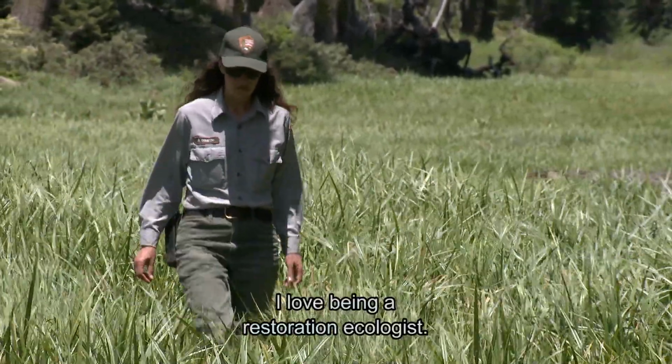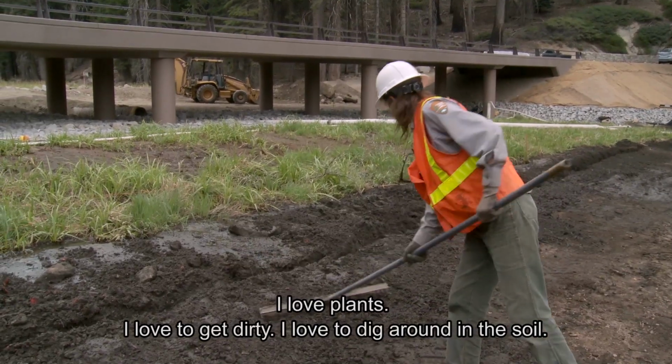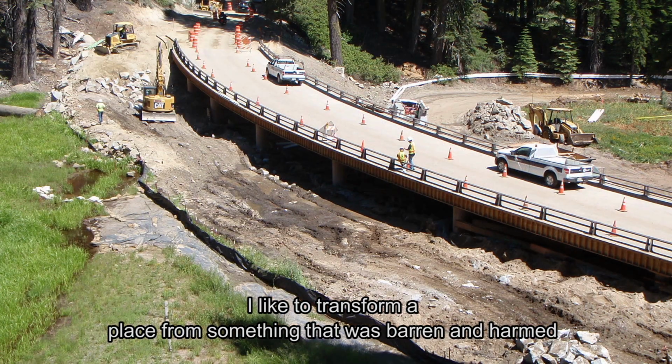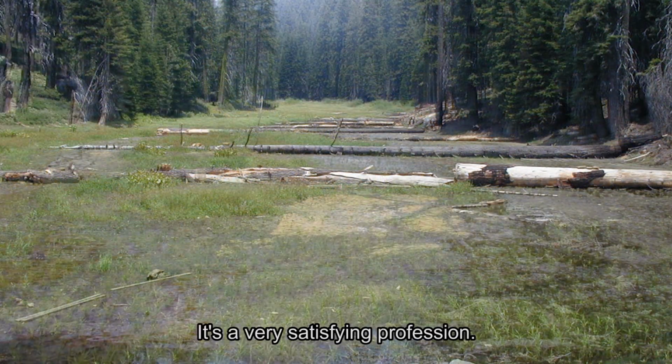I love being a restoration ecologist. I love plants, I love to get dirty, I love to dig around in the soil. I like to transform a place from something that was barren and harmed and disturbed and turn it back into a flourishing forest, a flourishing wetland. It's a very satisfying profession.